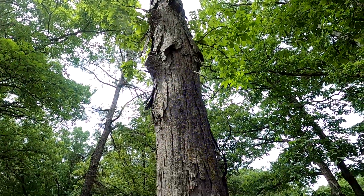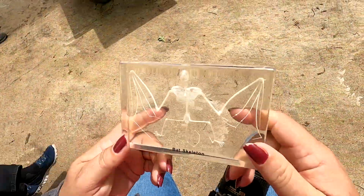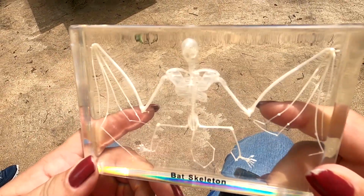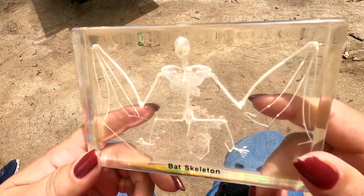Shag bark hickory. Interesting. That skeleton. Yeah, that's pretty cool. It said that they sometimes make their home underneath the bark of the shag hickory trees. Yeah. That's cool.